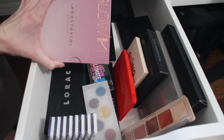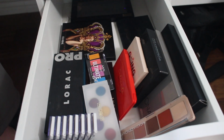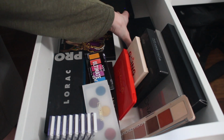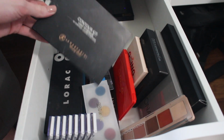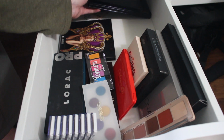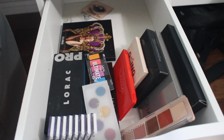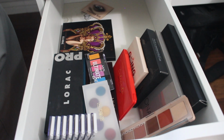This is my Anastasia Glow Kit in the shade Sugar. I just got this as a gift. I have not used it yet. So there's that. And then I also have the Anastasia Contour Kit in light to medium. I love this. This is a Z palette that I think only has like 2 colors in it. Yeah. So I can open it up. There we go.